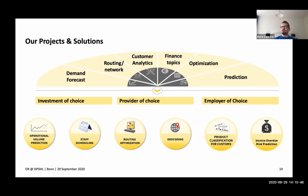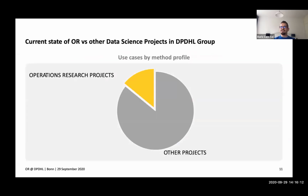So for the presentation today, it's for Frank Apple. I looked at our roadmap. We asked all of our business units to come up with what they want to do in the next 3 years as data science projects. This includes machine learning projects, more RPA kind of projects, sometimes some BI projects, and then I started classifying them. We see that for a logistics company, the number of operations research projects might look a little bit low. The share might look a little bit low, but this number has been increasing quite significantly over the last couple of years and couple of months.